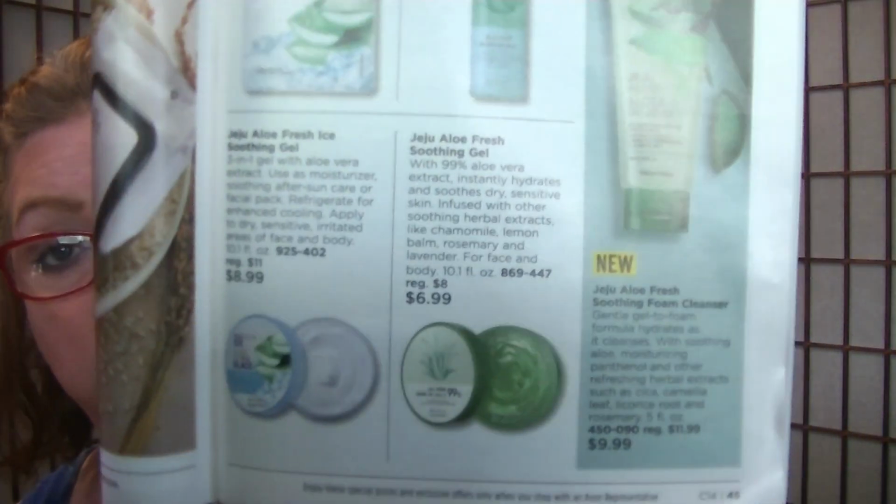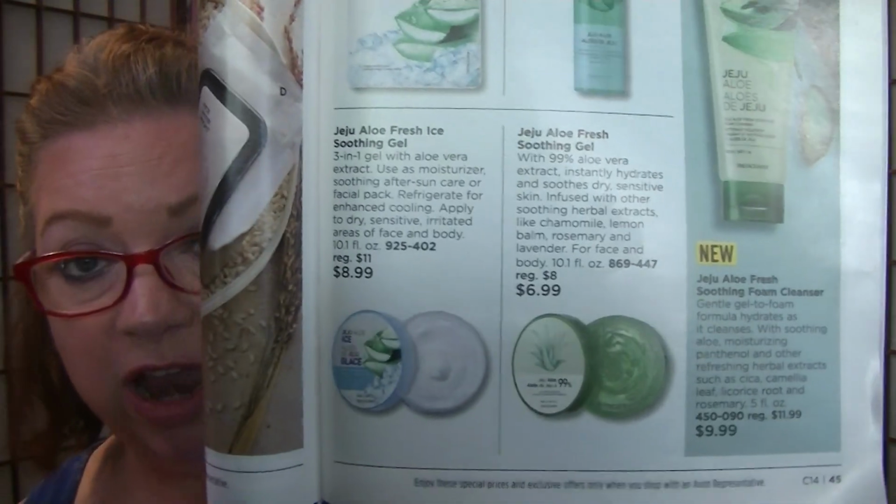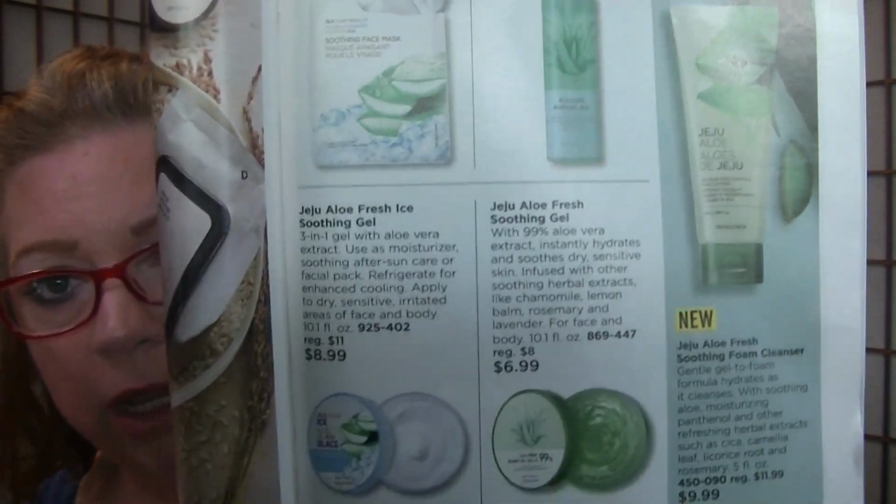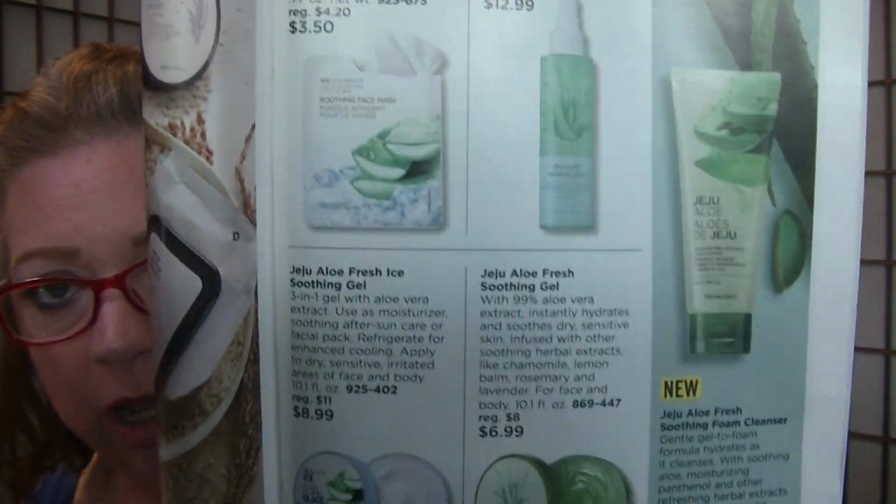It's fresh ice soothing gel, 3-in-1 gel with aloe vera extract, use as a moisturizer, soothing after sun care, or a facial pack. So yeah, you can use it on your face. Refrigerate for enhanced cooling, apply to dry, sensitive, irritated areas of the face and body. And that's 10 ounces for $8.99, and the regular aloe gel is 10 ounces for $6.99. I have used the aloe gel on my face, and it works really well too. I've used it on Keith before, but I haven't used too much of it.